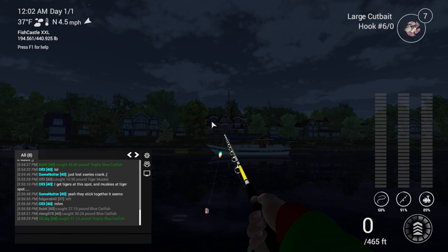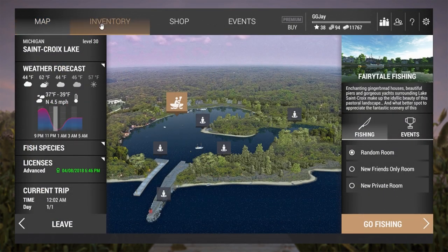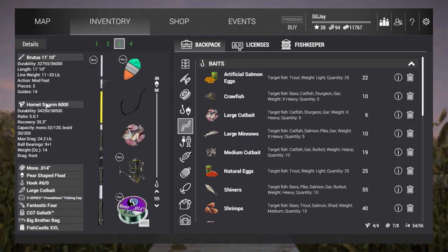But let's just quickly go to our inventory. Let's have a look at our inventory. What is our Hornet Swarm 6000? It's got a recovery of 35 pounds. Our max drag, 24 pounds. And I'm catching a 51-pound fish on it. Oh, my lordy. But anyway, ladies and gents, thank you ever so much for watching. That is where you go to catch blue catfish.